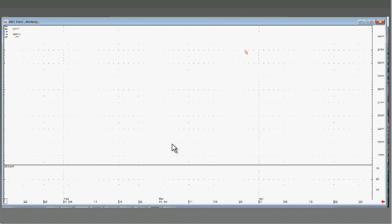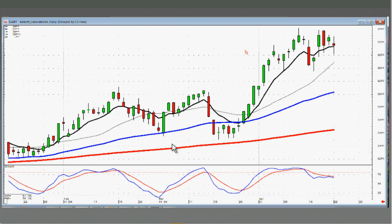Abbott Laboratories. Right now, I wouldn't be long or short. It looks like it's in a congestion area. Stochastic's not telling us anything, and the signals aren't telling us anything, which means I'd be off someplace else.